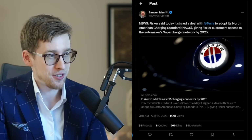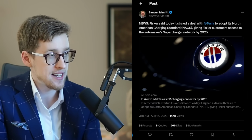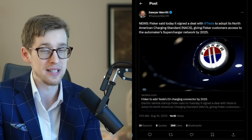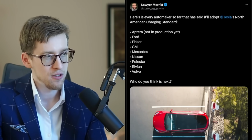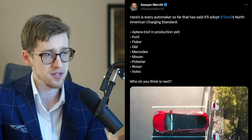Here's some good Tesla stock news. Fisker said today it signed a deal with Tesla to adopt its North American charging standard, giving Fisker customers access to the automaker's supercharger network by 2025. Here's a list of everyone who signed the deal so far. Volkswagen should really hurry up if they want to stay in business and not just not die, but try to somewhat thrive, if that's even still possible.